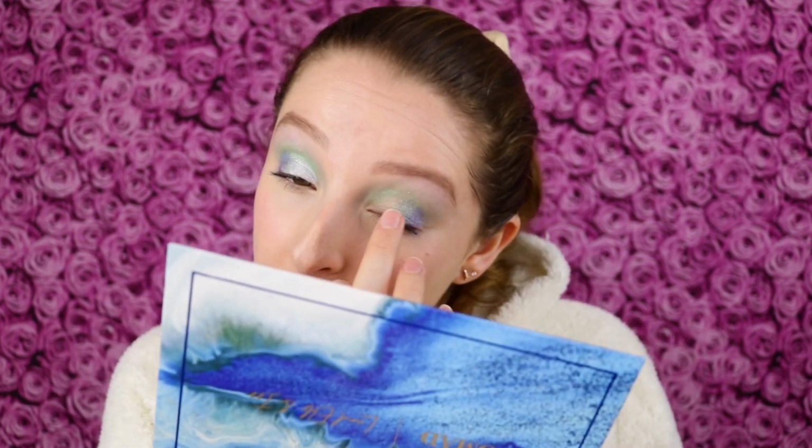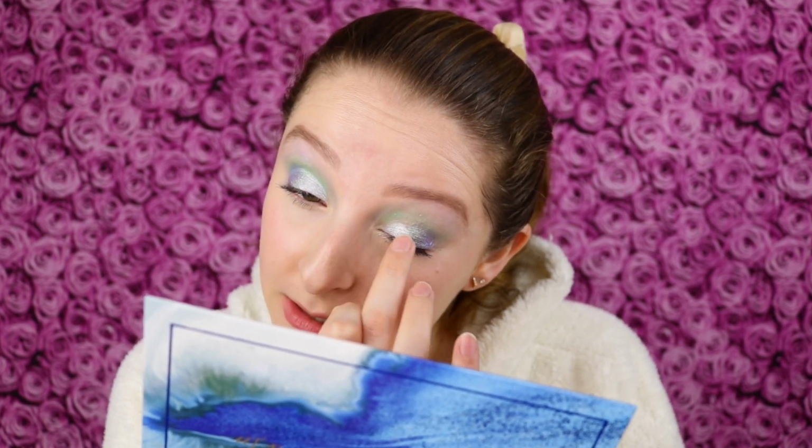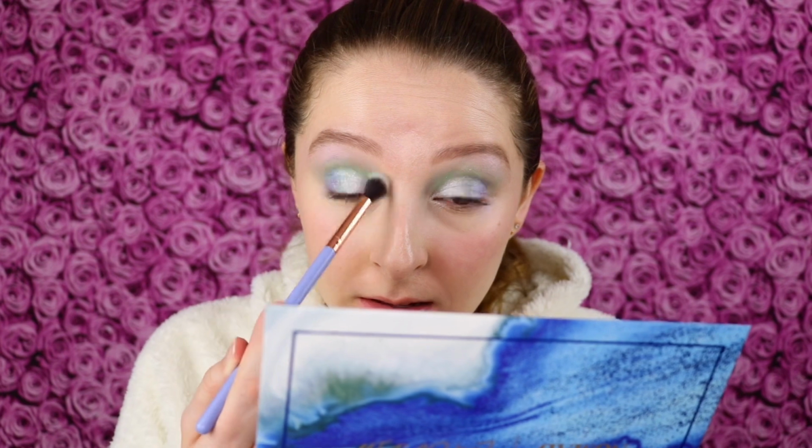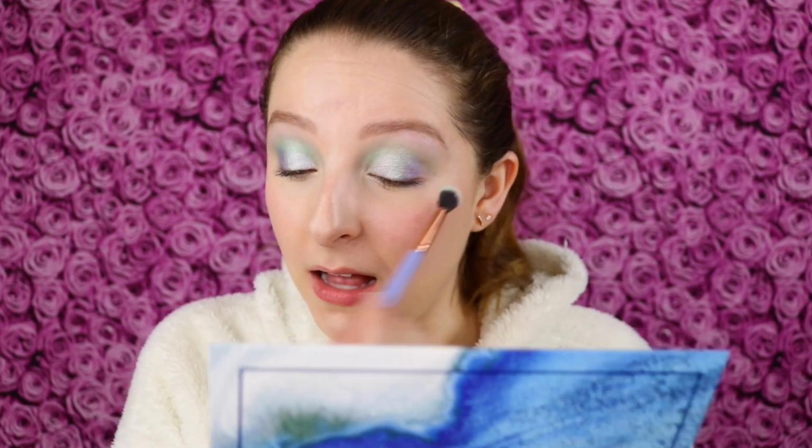The formulas of Nomad Cosmetics eyeshadows are amazing. I didn't even think shimmers could be this bright, but look at that. And now that I'm looking at my full face in the viewfinder, not just the eye, I actually love how this full look is coming together. Just gonna do a little bit of blending. But these colors, when you look at the palette, you're like, wow, that's colorful, but so cohesive.